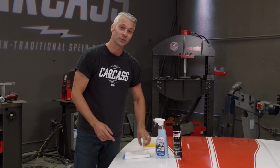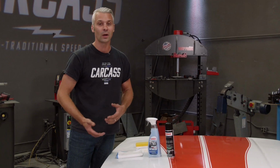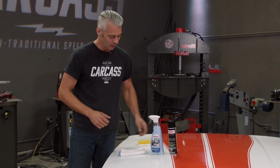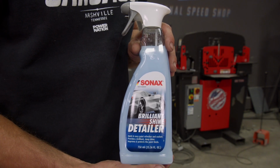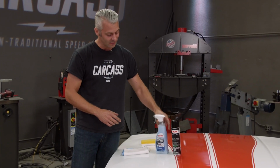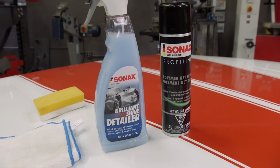The Polymer Net Shield will give us up to 6 months of protection. But when we're ready to bring the Camaro out and just dust it off before we hit the track, we can go ahead and use their Brilliant Shine Detailer. Now, this stuff can be used as a waterless wash. And when you combine the detailer and their Polymer Net Shield together, it will give our Camaro up to 9 months of protection.